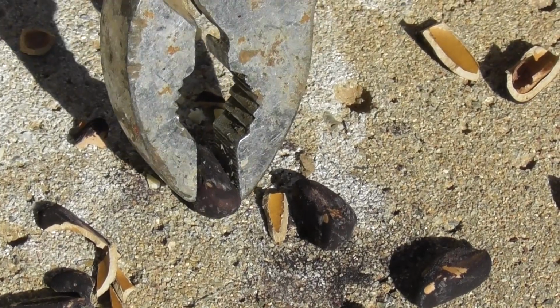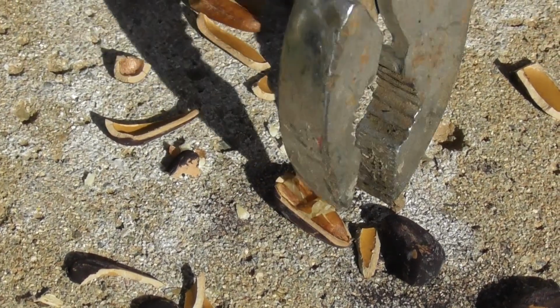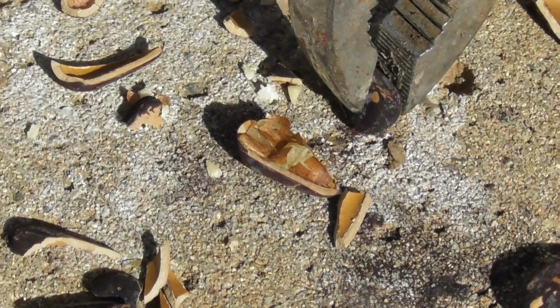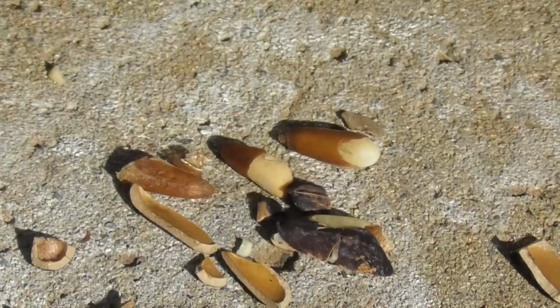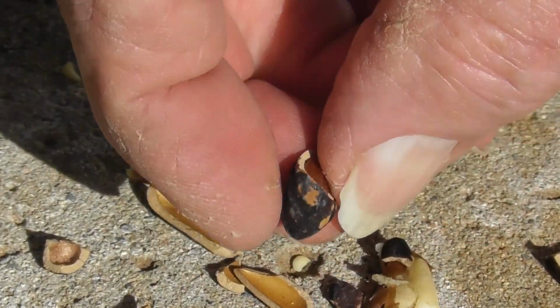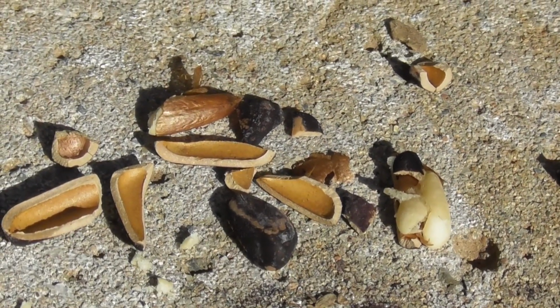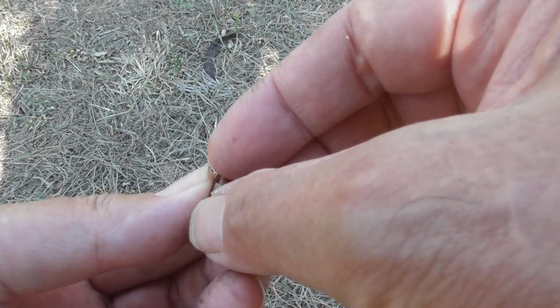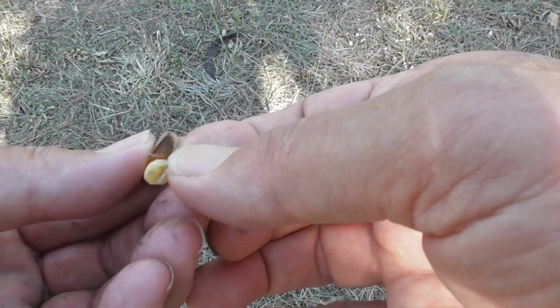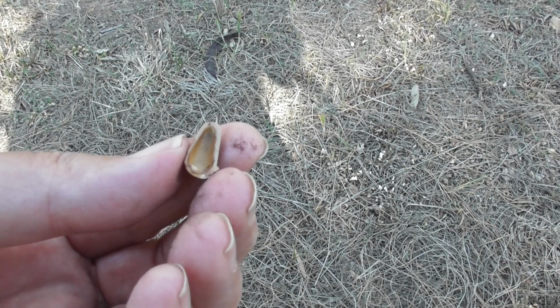We'll go and crack it. In any case, very delicious pine nuts. Well, we've just been eating them and they passed the taste test. Yummy. They taste very nice. Grow your own.